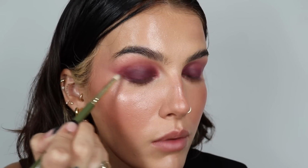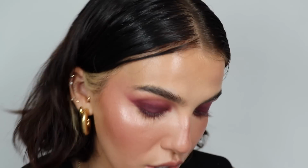And I'm going to use a little pencil brush and just do the same underneath. Just keeping it closer to the bottom lash line. These colours just make every eye colour pop as well. I want to use one of the shimmers. I just don't feel like I can not do that.